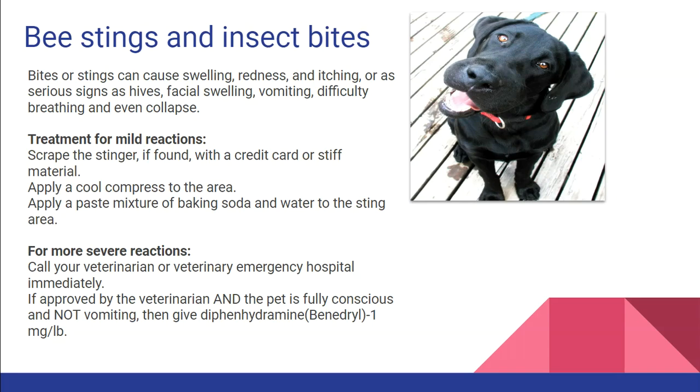But that usually is minor, and Benadryl works pretty darn good. But it can lead to, if your dog's particularly sensitive, an anaphylactic reaction, like some people who are allergic to bees or other insects. So that can be vomiting, diarrhea also, and difficulty breathing, because not just their muzzle swells up, they can collapse because they're not breathing, or they're actually having an anaphylactic reaction.